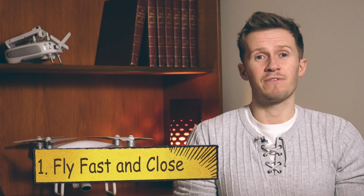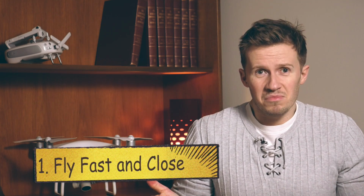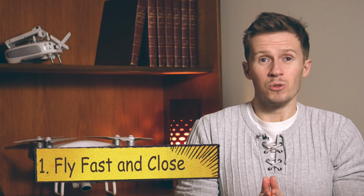Number 1, fly fast and fly close. Simple. In some ways it's the easiest and most obvious piece of advice, in other ways it's the least practical, most dangerous, and most complicated to put into practice. Nonetheless, with the Phantom 4 we have a sports mode and we can fly to 40-45 miles an hour, something like that, which is pretty nippy.